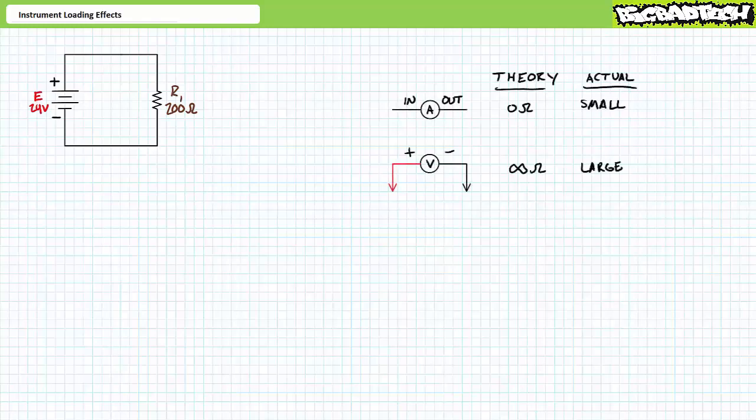You've heard me say time and time again that ideal ammeters are modeled as having 0 ohms of resistance and ideal voltmeters are modeled as having infinite resistance. The truth is they don't. The truth about the truth is, who cares? In comparison to typical load elements, ammeters have extremely low resistance. Voltmeters, in contrast, have extremely high resistance.